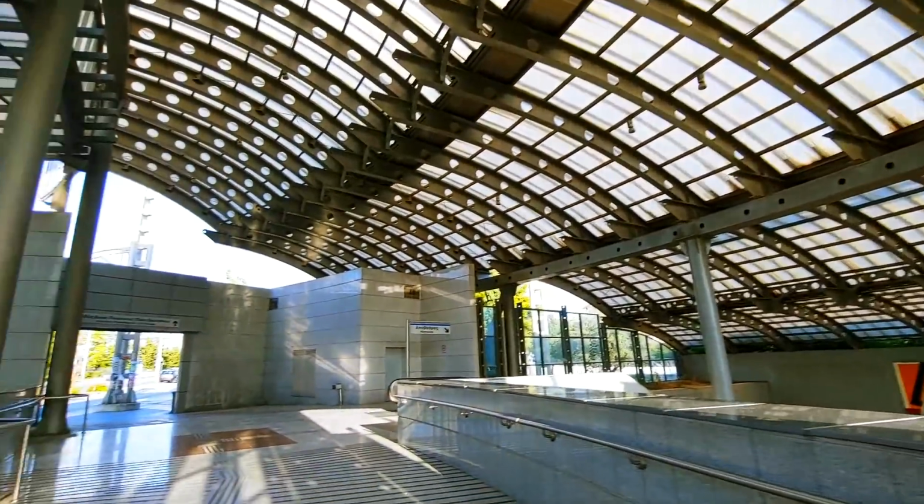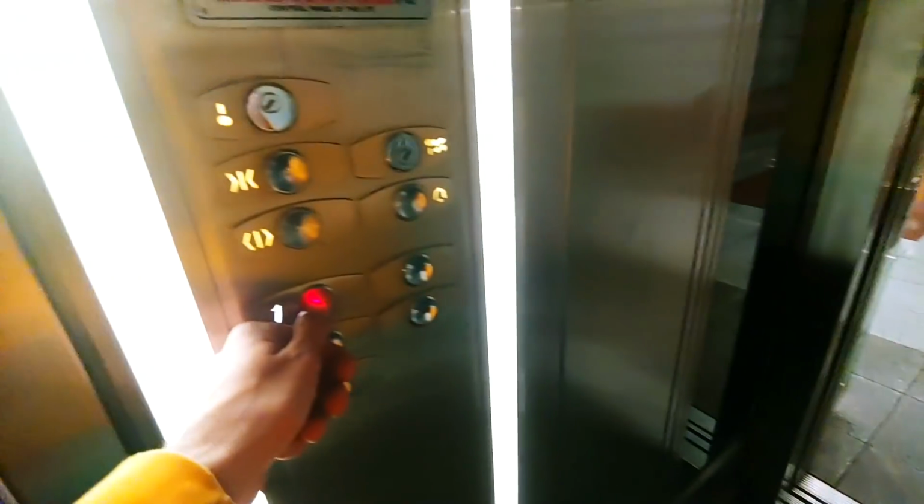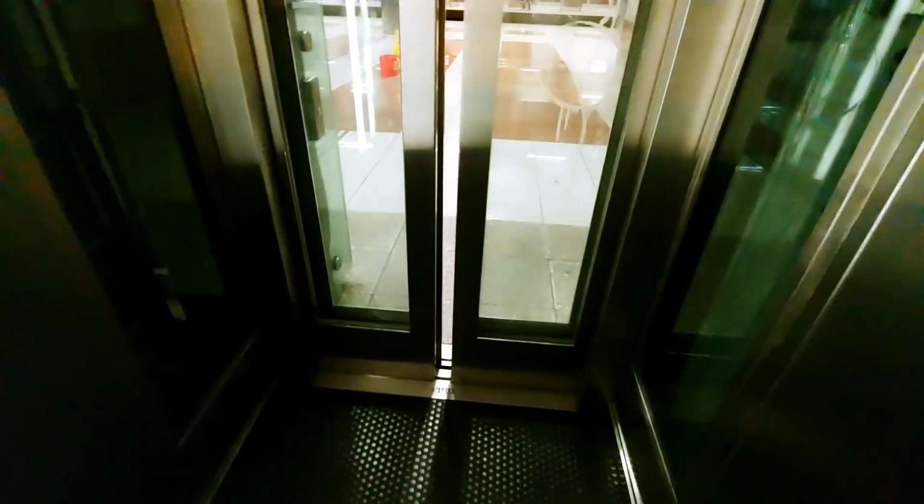Along to a lift at a metro station. This is a glass Otis lift, and this lift actually goes all the way from street level down to platform level, so it's actually quite a long trip, and it actually bypasses the ticket barriers.